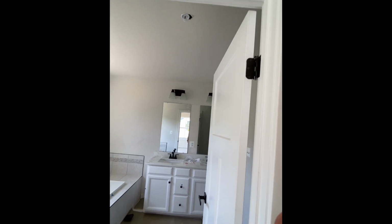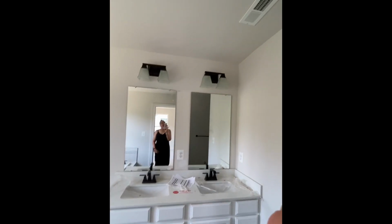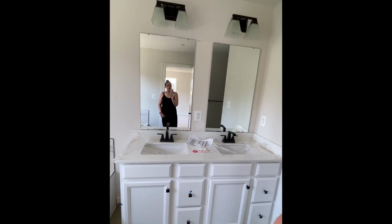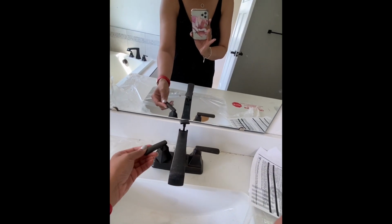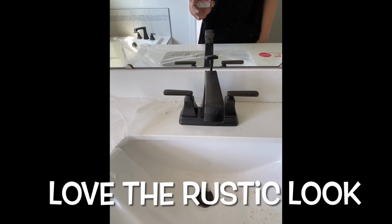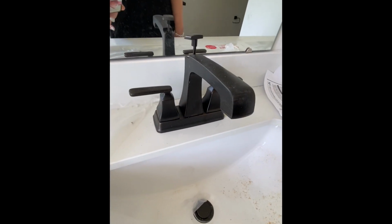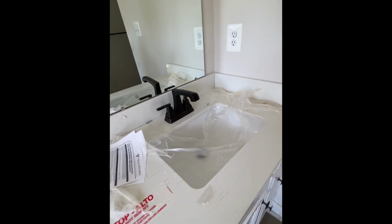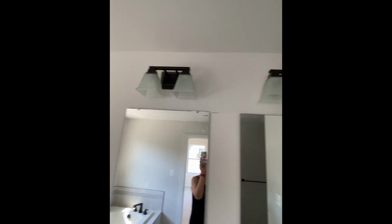So, ooh, wow. I love these beautiful fixtures, the bronze fixtures in the master bathroom. They look so good, guys. Look at these. These look so pretty. This was definitely worth the upgrade. They look so beautiful. I'm trying to get in close so you can see how they look. Absolutely gorgeous. Those beautiful fixtures. And then even up here where the light is, they look so good. I really like the way they came out.